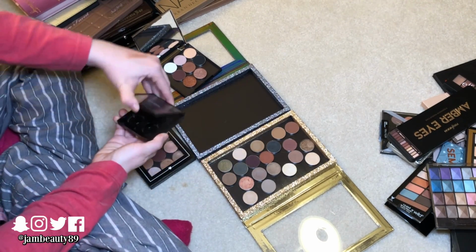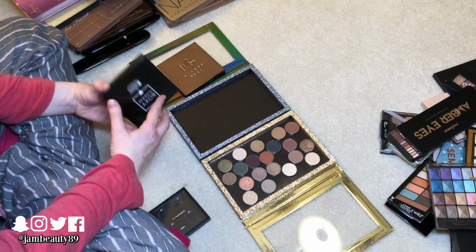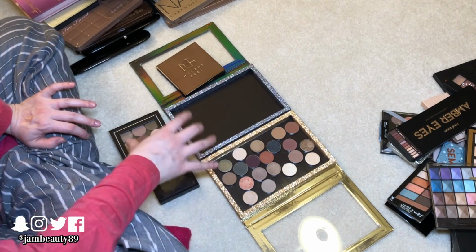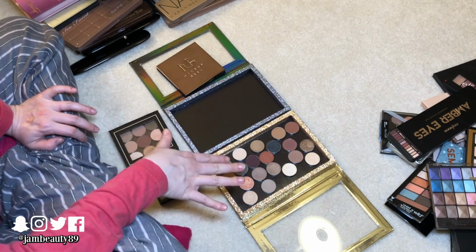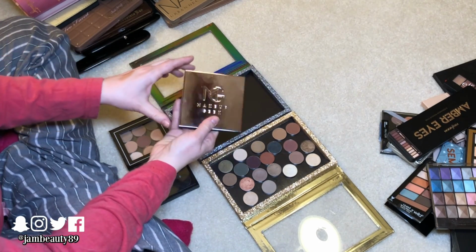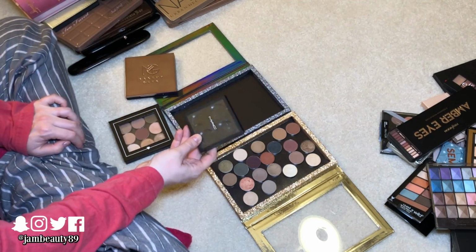So I have a MAC quad that all of these could fit in for travel. I have this Makeup Geek one. I have this BoxyCharm Ipsy one. So I have a lot of options for smaller travel things. So I kind of need to narrow it down and just leave it that way. I'm leaning towards this one because I feel like it's the most sturdy when it comes to travel, and there's a nice big mirror. So I think I might pass on the MAC quad.